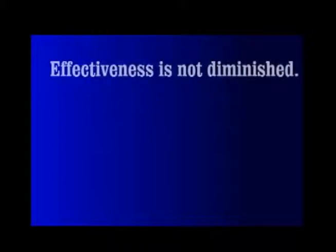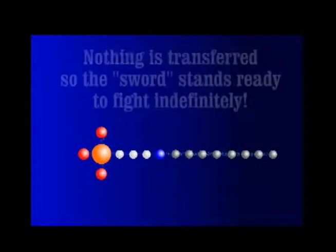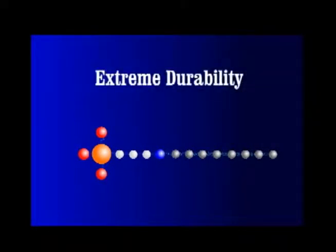Unlike conventional technologies that leach in order to control, the Aegis Microbe Shield technology does not involve any physical transfer from the antimicrobial surface to the cell. The effectiveness of the Aegis Microbe Shield is never diminished and remains ready for the next wave of microbial contaminants. It is not consumed, so there is no regeneration or adaptation. There is no loss of efficacy, and there is extreme durability. Normal cleaning removes destroyed cells, and the swords remain intact and ready to fight again indefinitely.